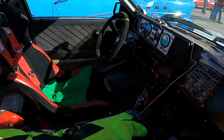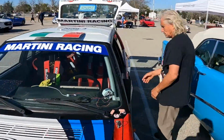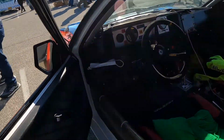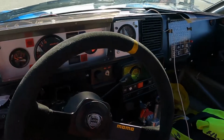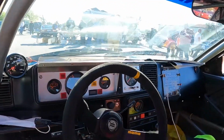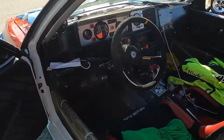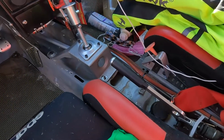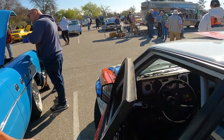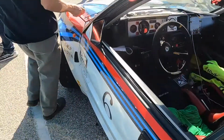So now, the difference between this one and the street version, really, is that it's based on a street car. Look at the door panels. The door panels are still there, but all of this is different. It's all rally. You know how they skid or they drift? Look at the brake. The brake is hydraulic, and that's for the rear wheel. For the drifting, they lock the rear wheel. Now, these were the driver and the navigator of this specific car.